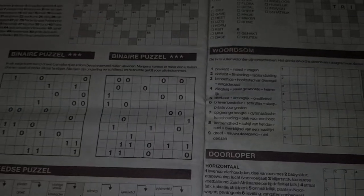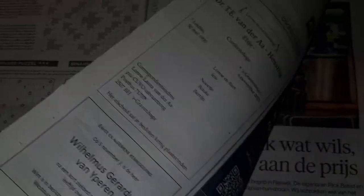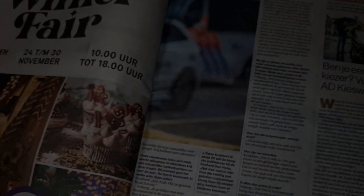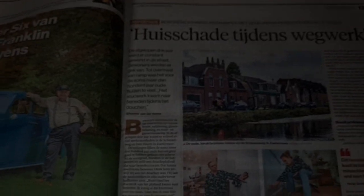Yes. Not so good news, because in today's newspaper we have no extra puzzles. Let me show you, no extra puzzles. No additional extra puzzles for the Sunday. Yeah, for the Sunday.